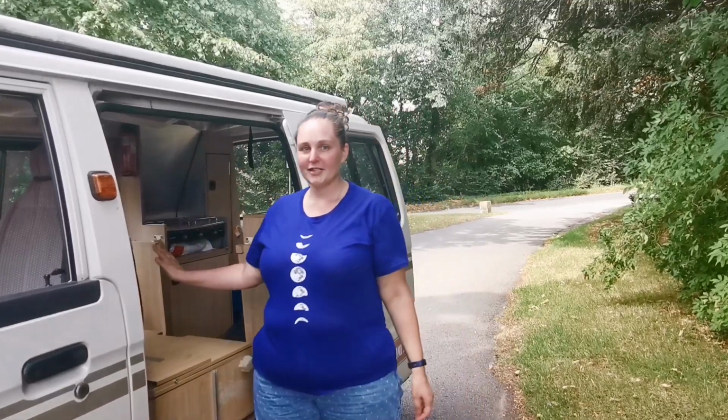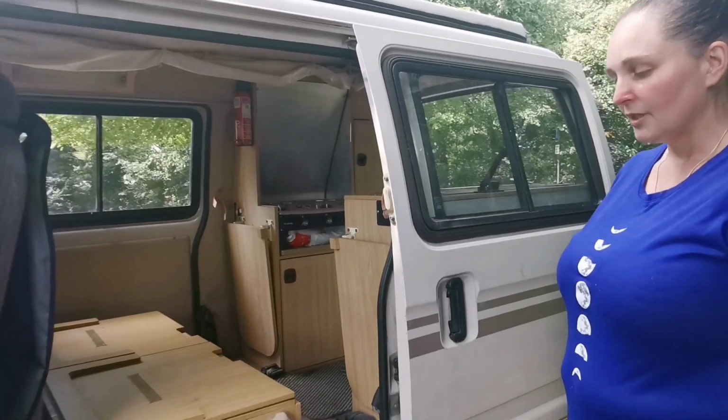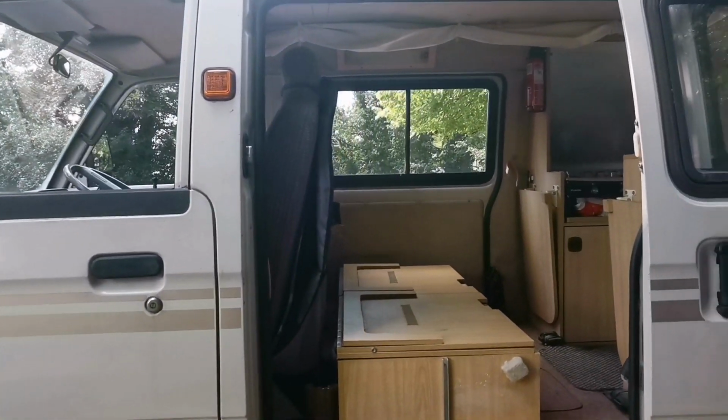Now, when we got this, unfortunately, it didn't come with the cushions at the back. So we are going to get some made and have them all refabricated, including the seats, so they all match. You've got this box. It's not in properly either. It's not in place at the moment.